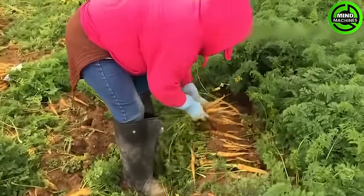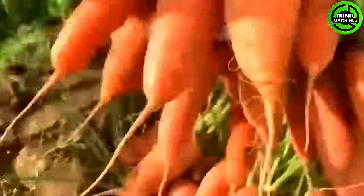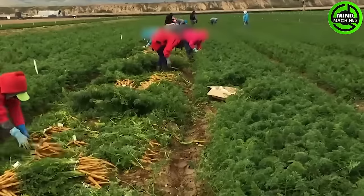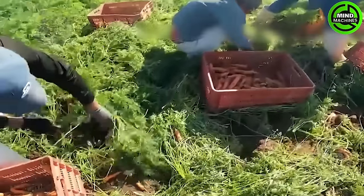These farmers are currently in the process of harvesting. The carrot roots have reached a suitable size and are still tender. The farmers gently pull to lift the roots out of the ground, and after removing the tops, carrots can be stored with the remaining soil.